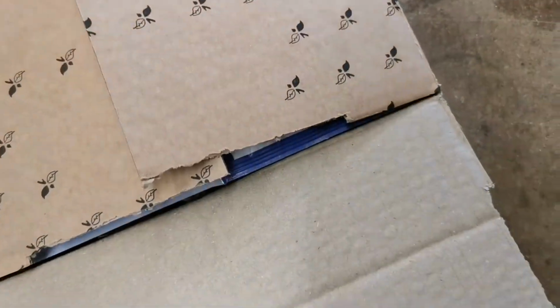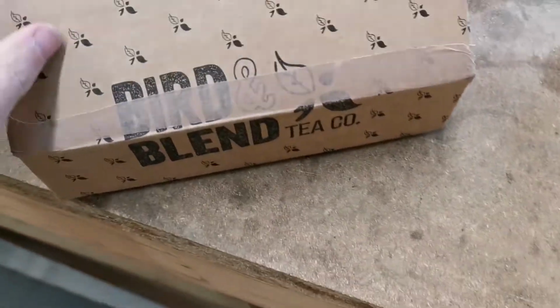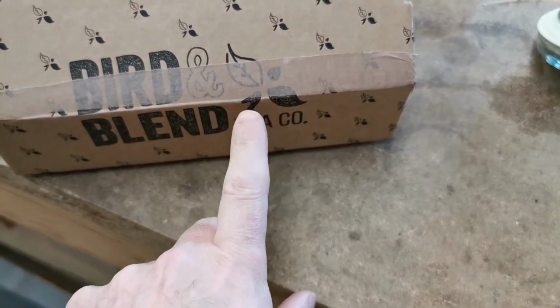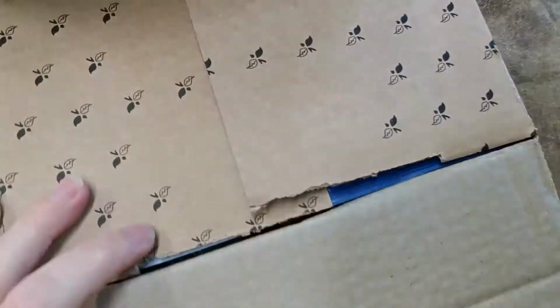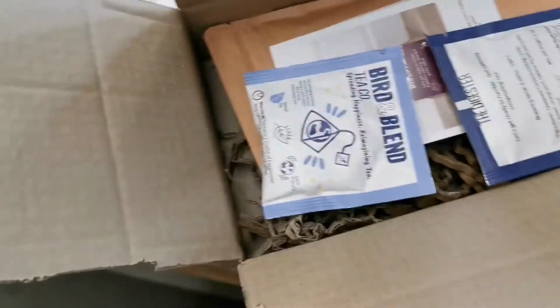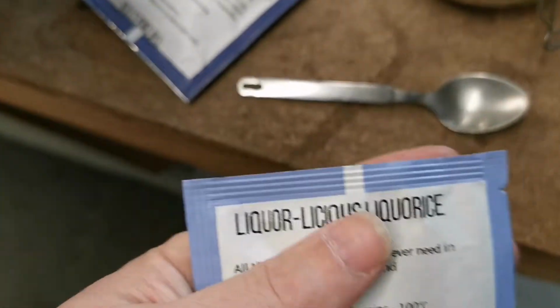This is from Bird and Blend. I have no association with them and I'm not paid by them. Bird and Blend tea, and I think that's the same one in there, which is great. They sent me a load of bumf and a handwritten note saying thank you. A couple of complimentary teas. These are weird as well. Look at that.